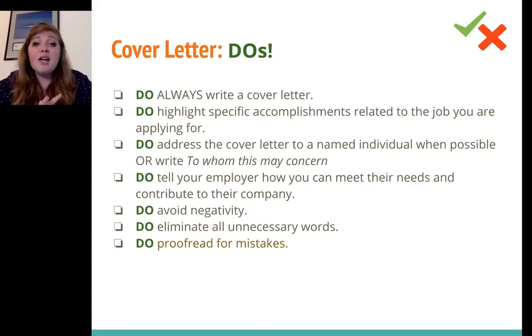Do address the cover letter to a named individual, say Mr., Miss., Mrs., or if you don't know, write to whom it may concern. Sometimes it does say in the job requirements, like the posting. So be very careful to read the whole entire posting because it often does say a named individual. But if you don't know, that's okay. Just write to whom it may concern. Do tell your employer how you can meet their needs and contribute to their company.